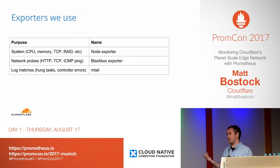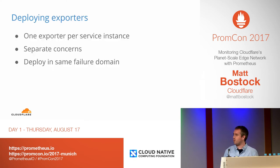Some of the exporters we use: I mentioned an exporter is a daemon that exposes metrics. There are three main ones that we install across our entire fleet, so every single Cloudflare server has these three exporters. We use the system level exporter, which is called the node exporter, the blackbox exporter, which allows you to connect to network endpoints, and it can also tell you if your SSL certificates are going to expire. And we also use mtail, which is a project under the Google organization on GitHub, which allows you to match patterns and increment counters based on those patterns in logs. It's really useful for monitoring software that you can't necessarily instrument yourself, either because it's too complicated or because you just can't change the source code.